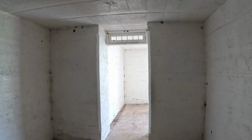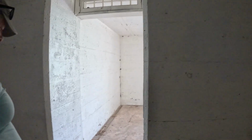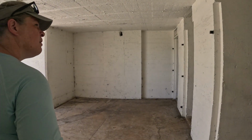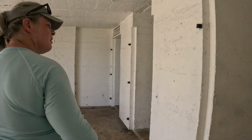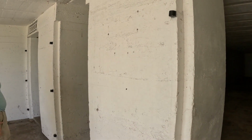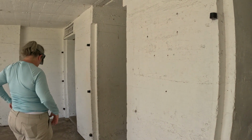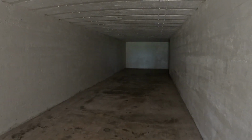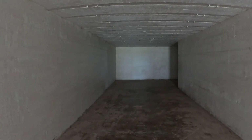Woo! I wonder if this is a munitions hold. I don't know. I think there is a thing you can pull up on your phone for a tour. You might have to do that. I want to walk through here. Yeah, that's the only issue, we don't have any signal here.